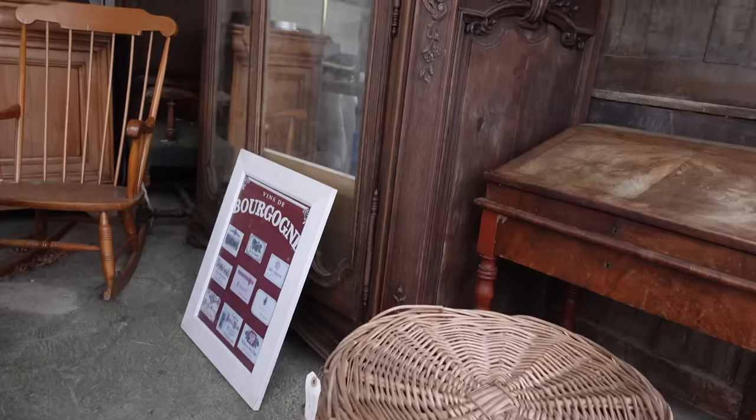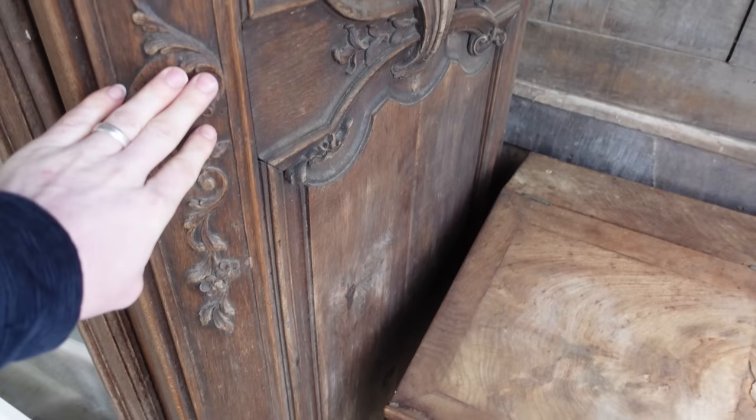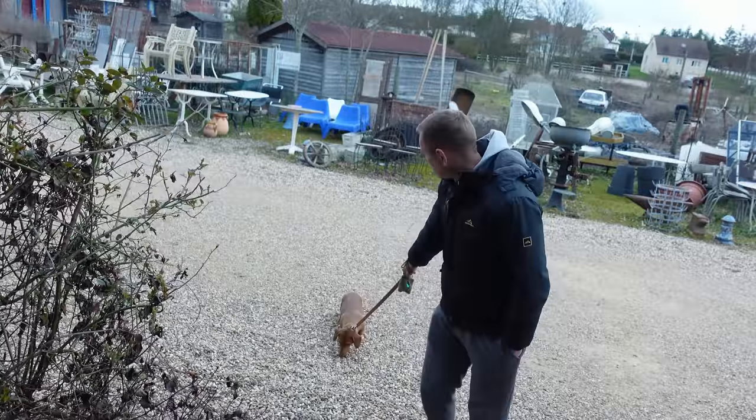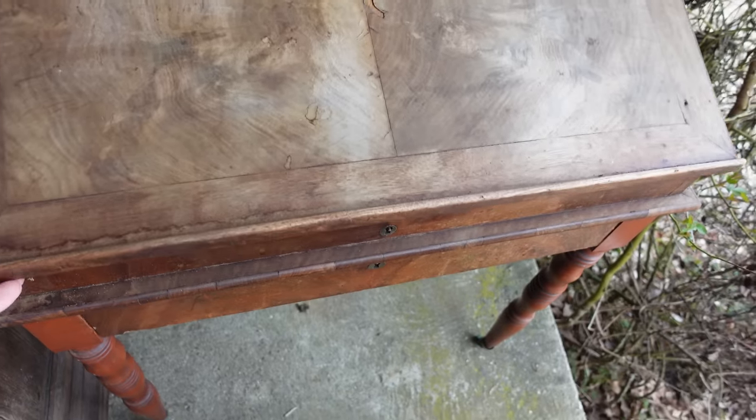Go on then. So, I spotted this wardrobe, which we don't need any, but it's absolutely beautiful, isn't it? The woodwork on it, absolutely amazing. I think that's €220 for that one, which is quite good, to be honest. Little desk.